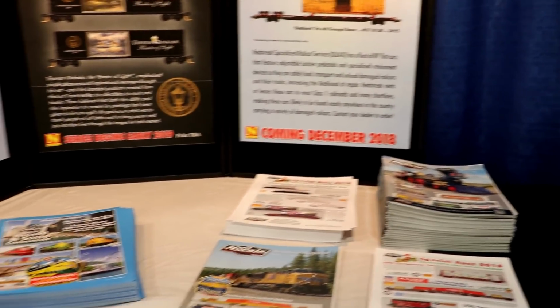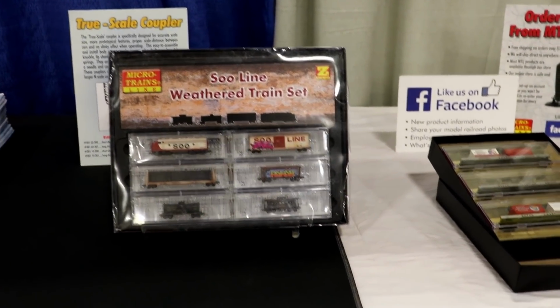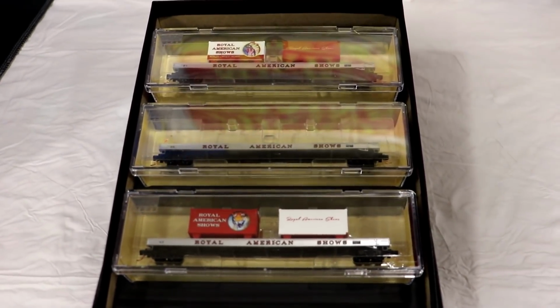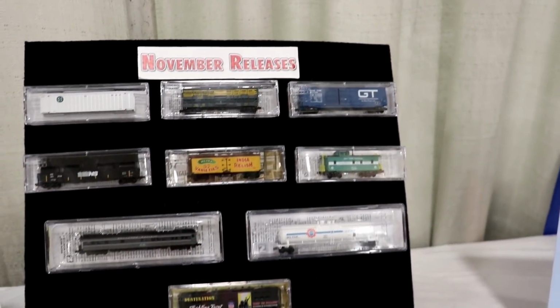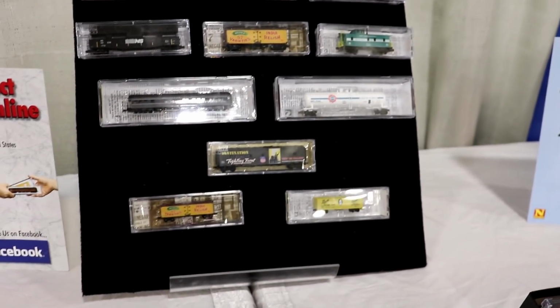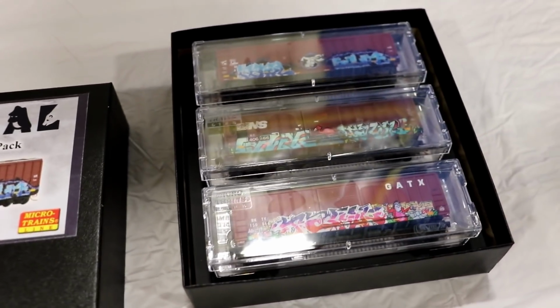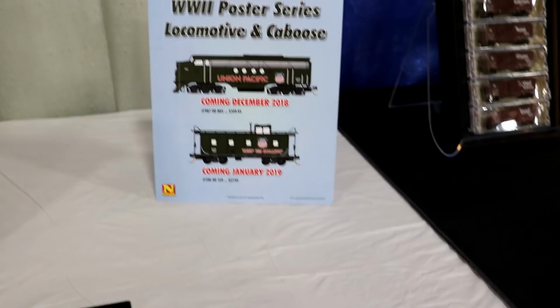Also, we have other magazines, two-scale couplers, the weather train from Sioux Line. Looks like Royal American shows and circus trains. Also have some of these November releases throughout, in N and Z scale. It's called the Animal Graffiti set. Also have the World War II poster series that Community produce coming up next month.